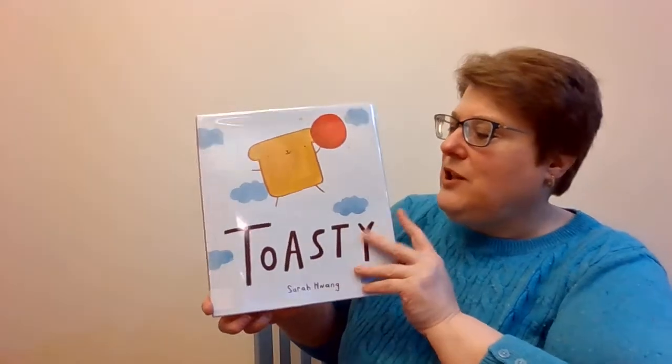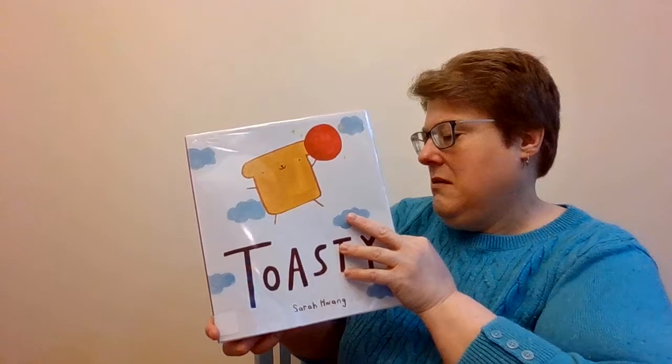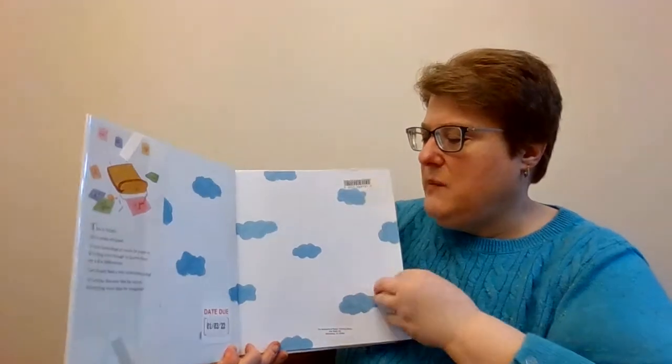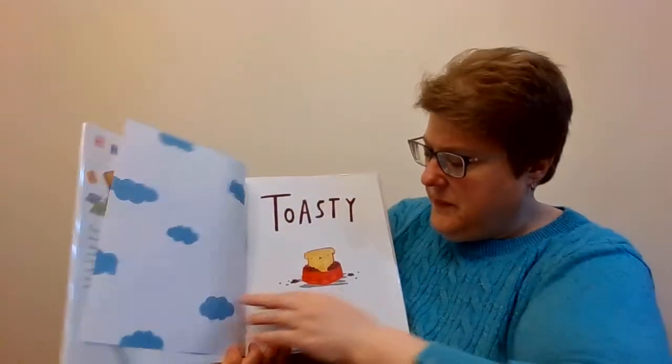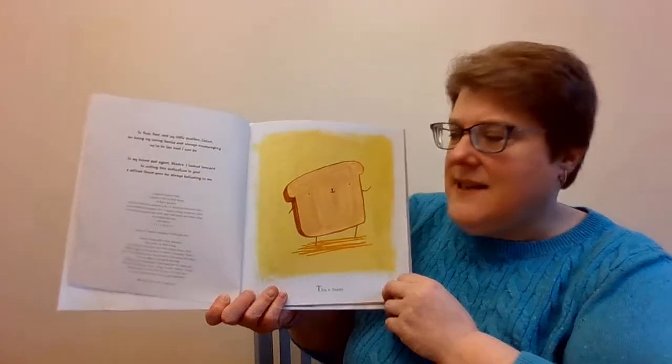This one is called Toasty. Does he look like a dog? We'll have to see what happens. Oh, these pages are stuck together. Toasty. This is Toasty.